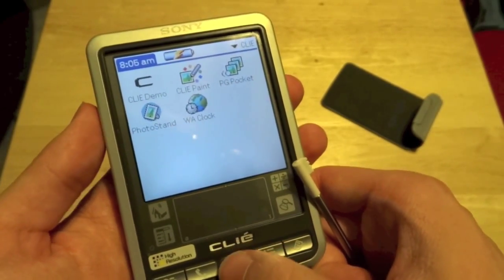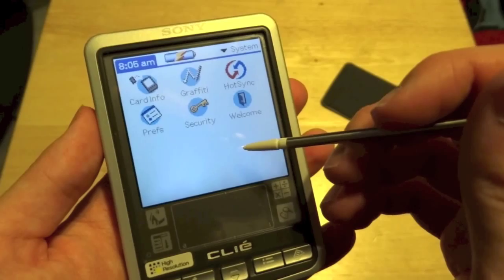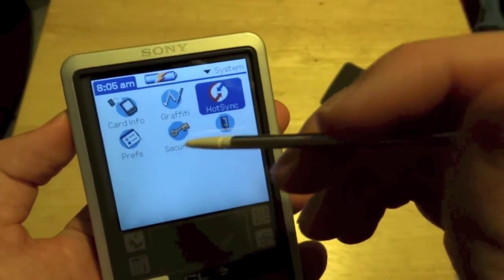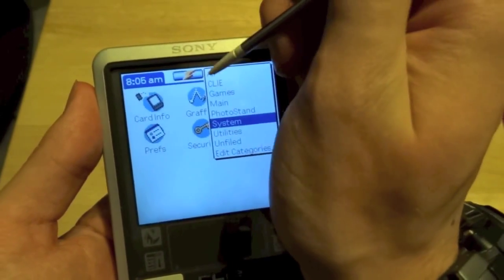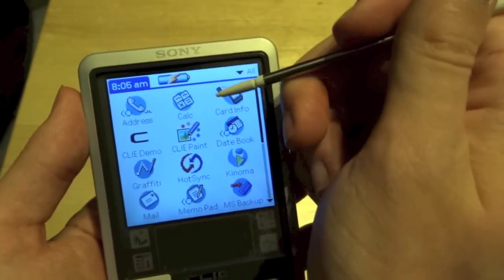Come on, go back up. What happened? What did I do? Call the police. Oh, did I change how this thing was organized now? Do I go sideways? What did I do? Crap. Oh, this is a way of filtering through the stuff. I forgot to show that.